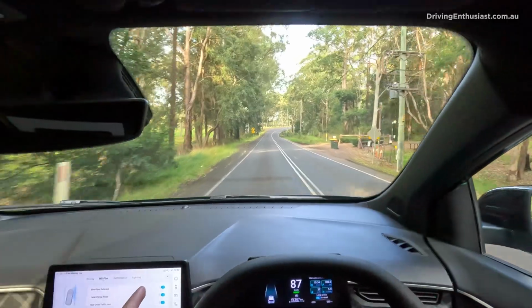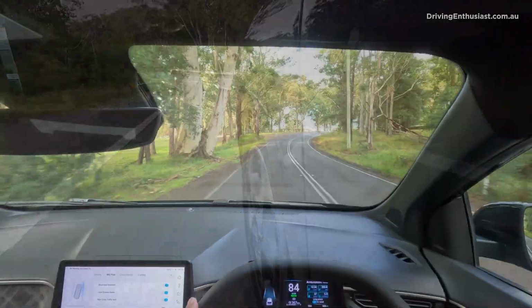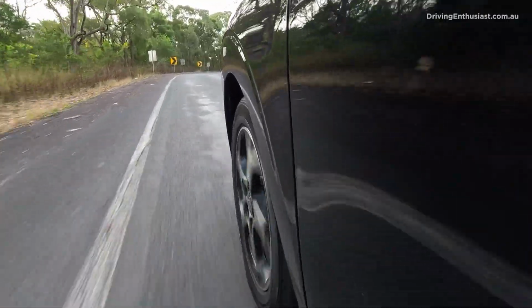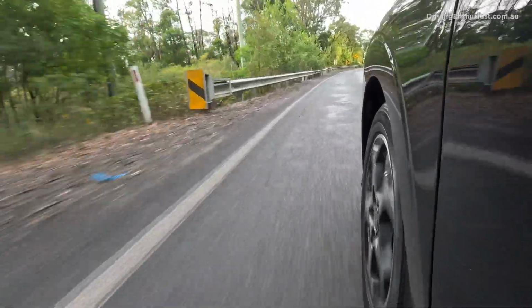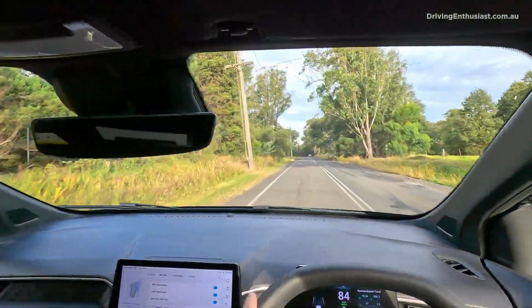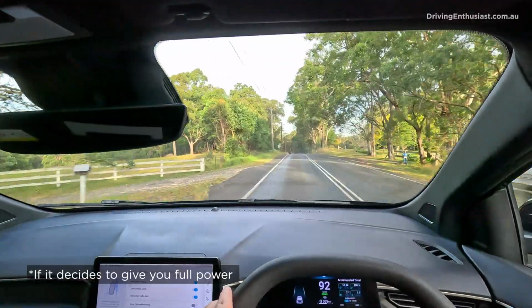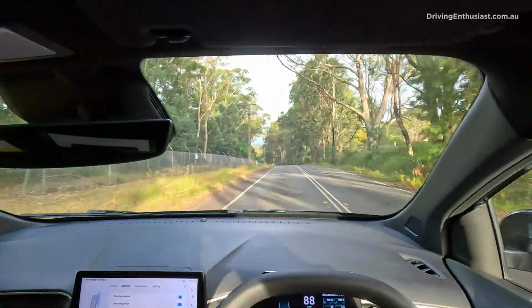So a weird calibration setup, I think, or even more tuning is probably needed. In terms of the 0 to 100 though, it's actually very impressive. You'll see in a minute that it's not far off proper hot hatch territory actually. On the open road like this, you can overtake very easily, and you get that instant response from the electric component, and then it's giving you reasonable economy.